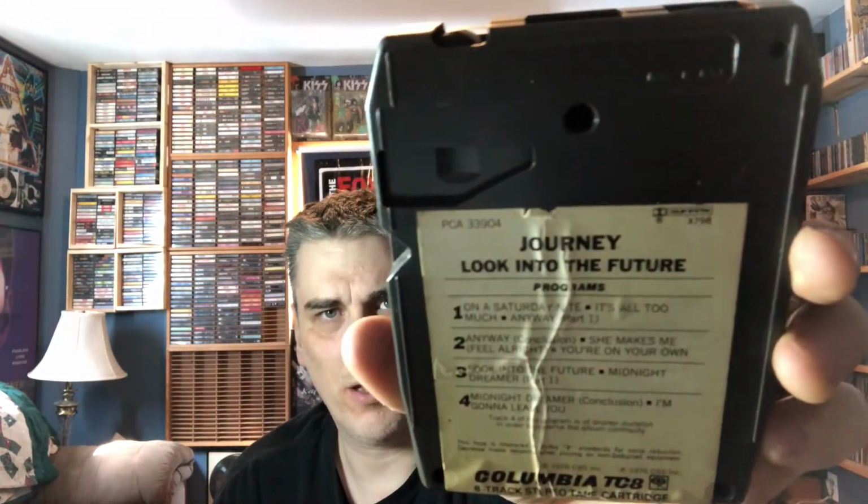Second one, 1976, is Look Into the Future. This must have been when they switched from the red cards to this sort of dark gray, really dark gray color. I'm not really sure. This is again on Columbia Records. Everything you see here is going to be on Columbia. And most of them American, with actually one exception, and here it is.